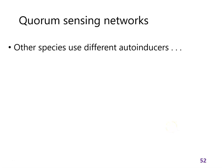This is the last video for lecture 4, and I'm going to cover different quorum sensing systems. One way to think about this is that there is a very specific connection between the autoinducer and the receptor for it. So if you think about any receptor, any protein receptor, part of its job is to be very specific for what it can detect. And so the LuxR receptor very specifically detects that acylhomoserine lactone.